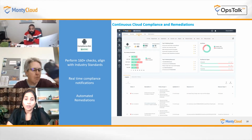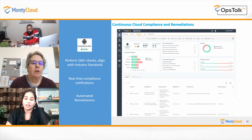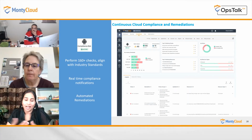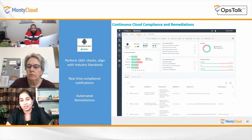We perform 160-plus checks that align with industry standards, and we provide real-time notifications on their existing ChatOps channels such as Slack. Like with Security Bot, our Compliance Bot also comes with an extensive catalog of automated remediations that customers can use for faster resolution of their compliance violations.